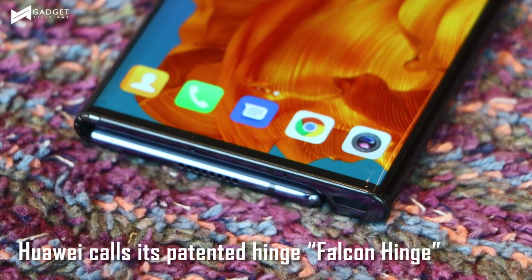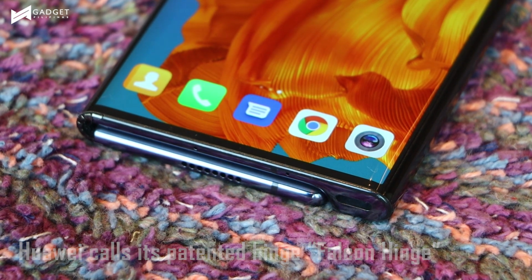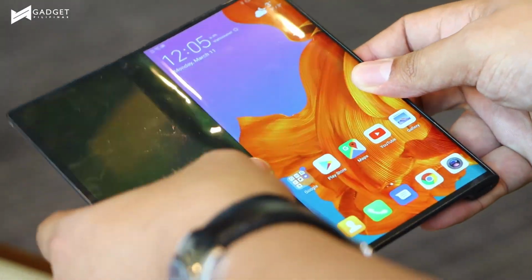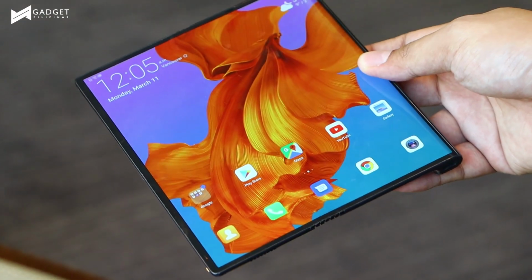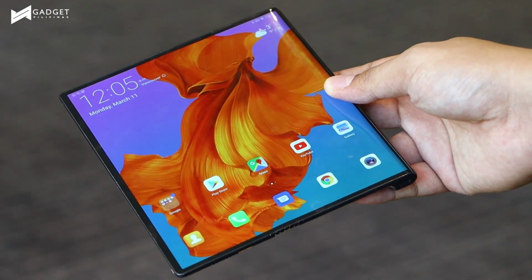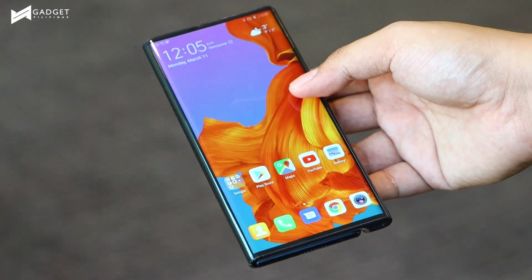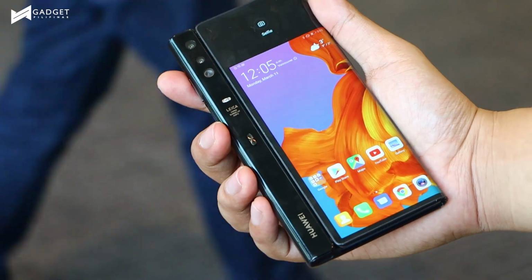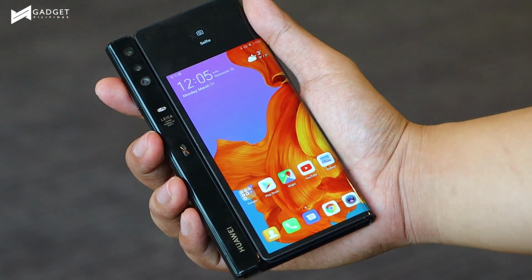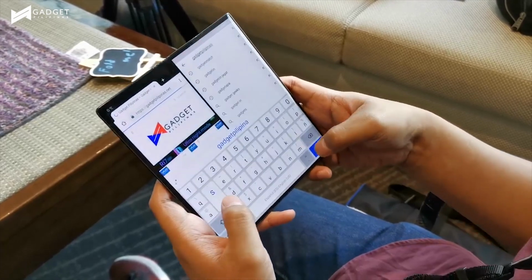The Falcon hinge, which they actually call it, consists of 100 components working together to achieve a seamless folding mechanism that does a good job of ensuring a flat 8-inch display in tablet mode. There was a very small bump in the middle of the screen that can only be seen in certain angles, but the company did say that they're working to fix it. They also didn't say how many cycles the hinge is rated at, but it should last for a reasonable amount of time.